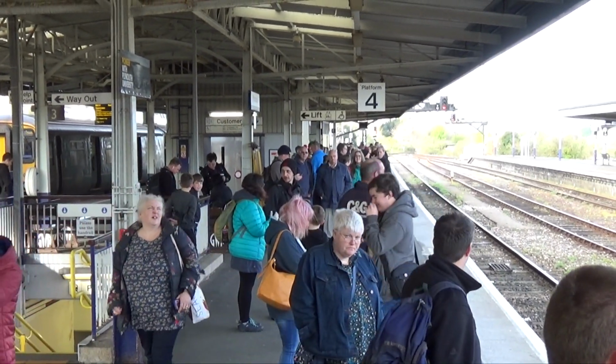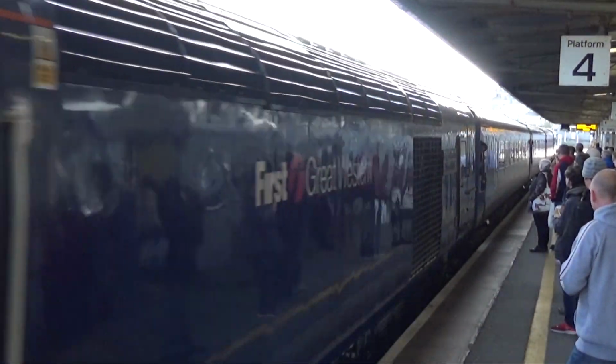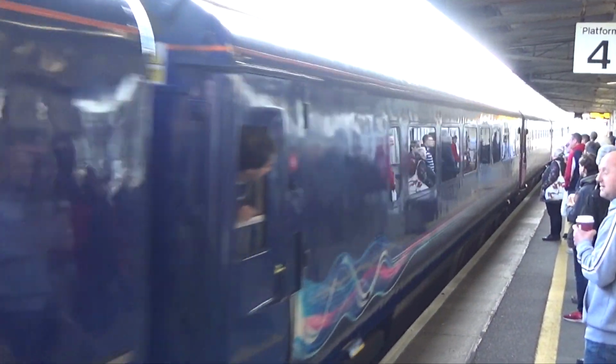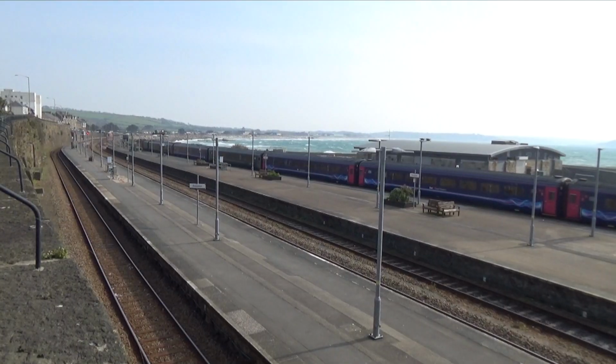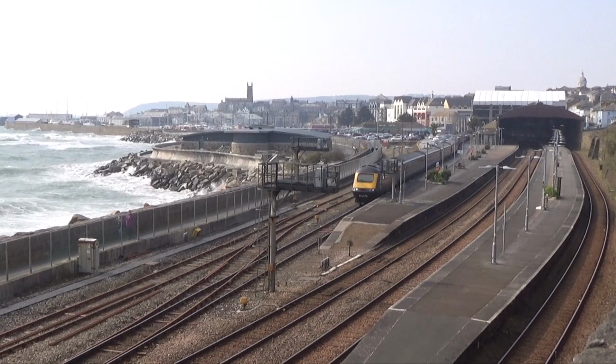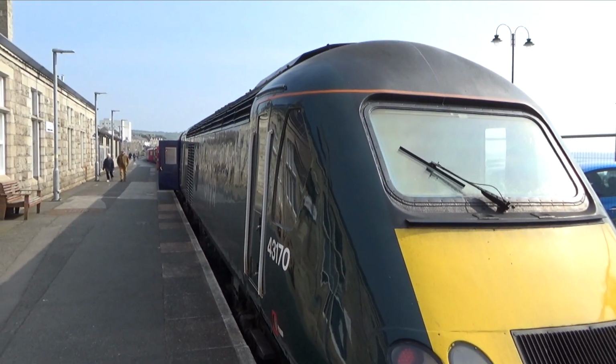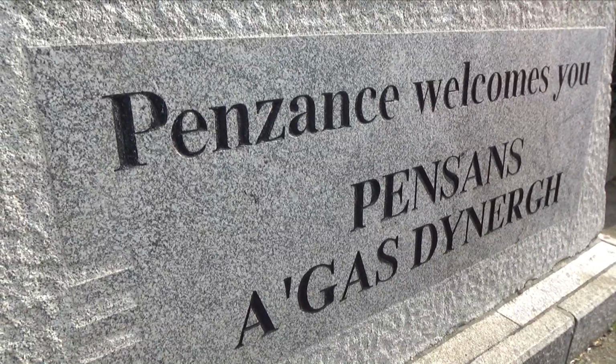It's early morning on the platform at Plymouth, and the crowds are waiting for a train that will take them to the most southwesterly rail-connected point in the country. 327 miles by rail from London is the Cornish town of Penzance.